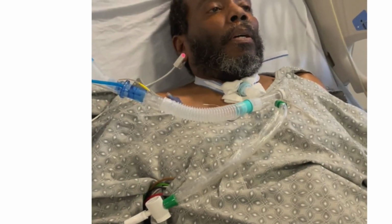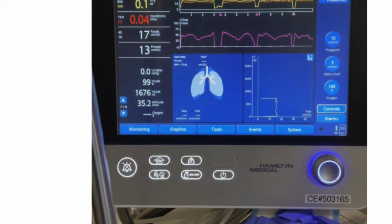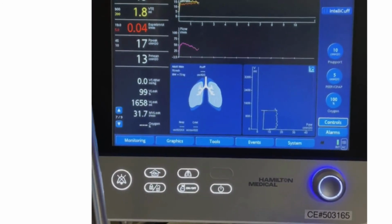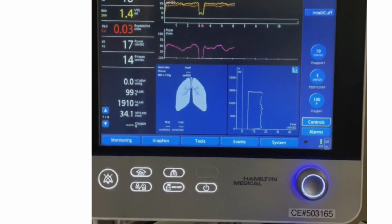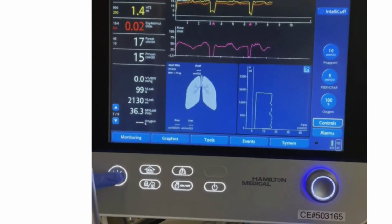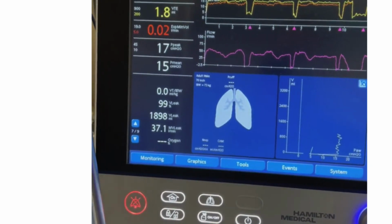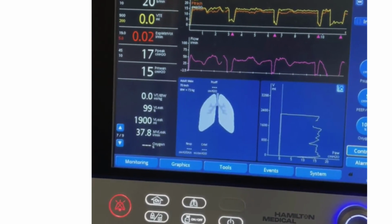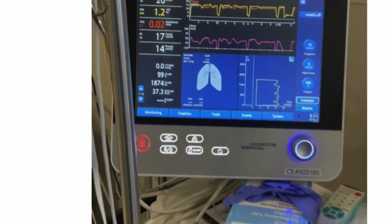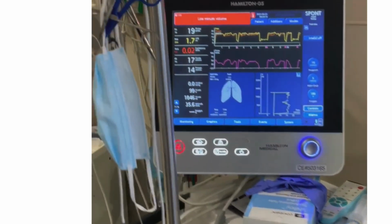The vent's alarming because it doesn't like that there's no expiratory flow. And if we just look at the vent, you'll see he's on this spontaneous mode, 10/5. And the expiratory tidal volume is non-existent here. So one thing we do like to look at is his PIP. We'll want to make sure that doesn't start increasing. If it does, then we may see some air trapping, or he's not getting the expiratory flow out of his upper airway.